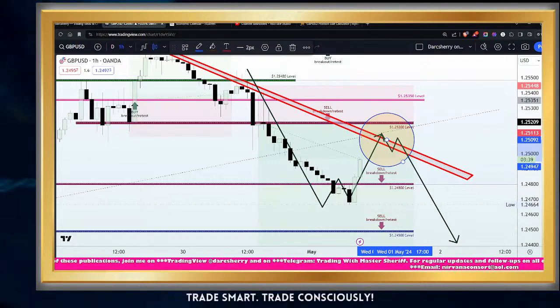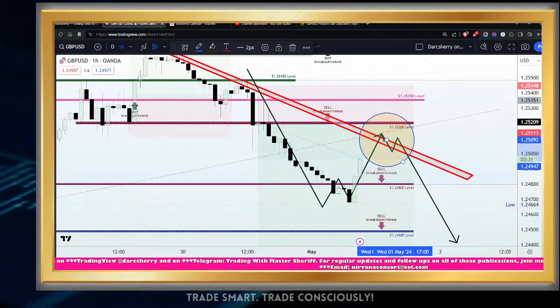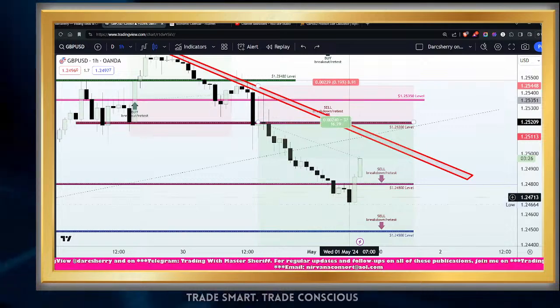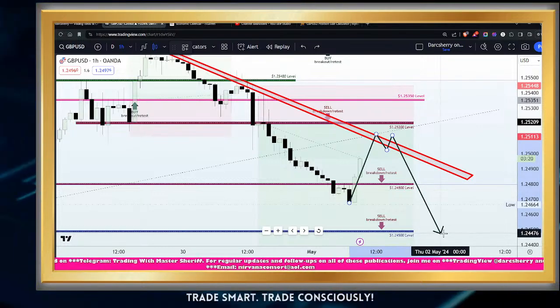Now, if selling pressure persists below the structure, that is, buyers are finding it difficult to climb back above the ascending trend line, then we'll have no other choice than to look out for patterns to sell. And in that case, we may be looking out for double top structures, head and shoulder patterns around this area to join the downtrend move.